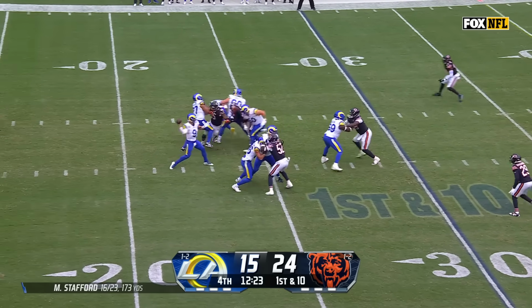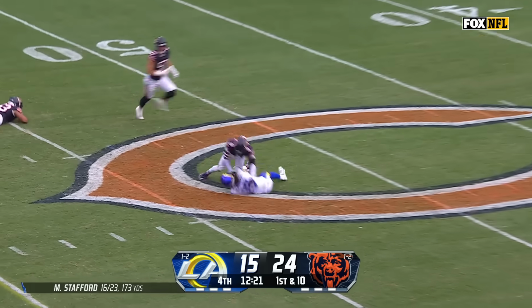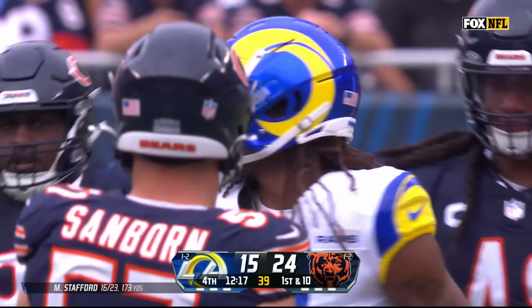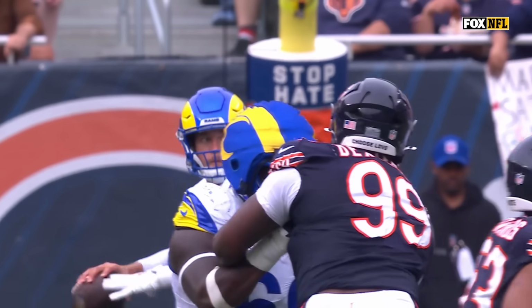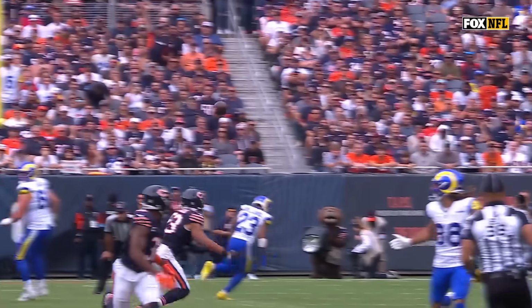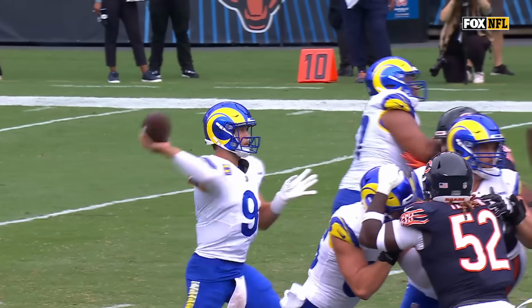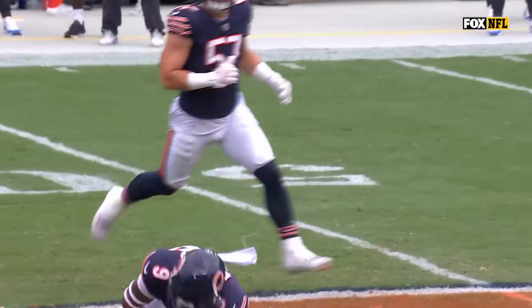Fake it to Williams. Stafford deep down the middle for Robinson. A shot just past the 45-yard line. Well, watch Stafford just fire this ball down the pipe. Those windows are getting smaller and smaller. He is a tight window extraordinaire. Wow, holy over TJ Edwards.